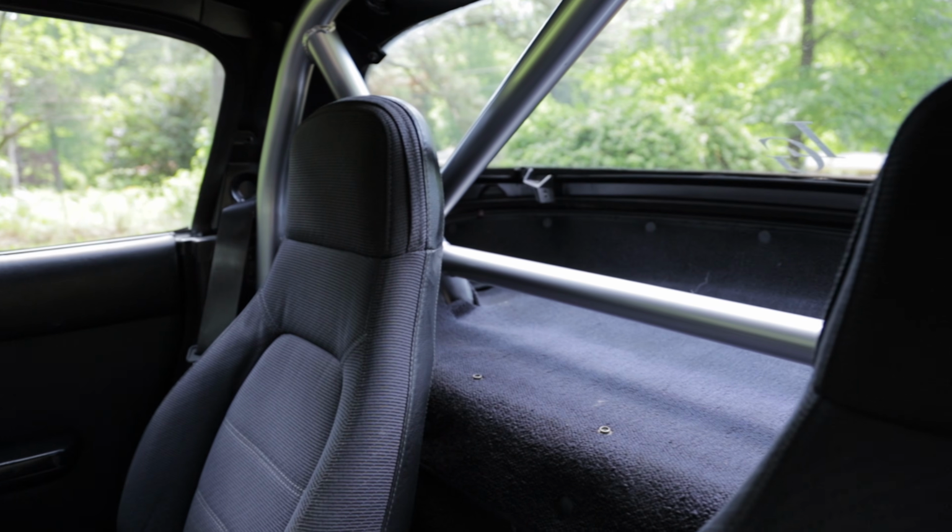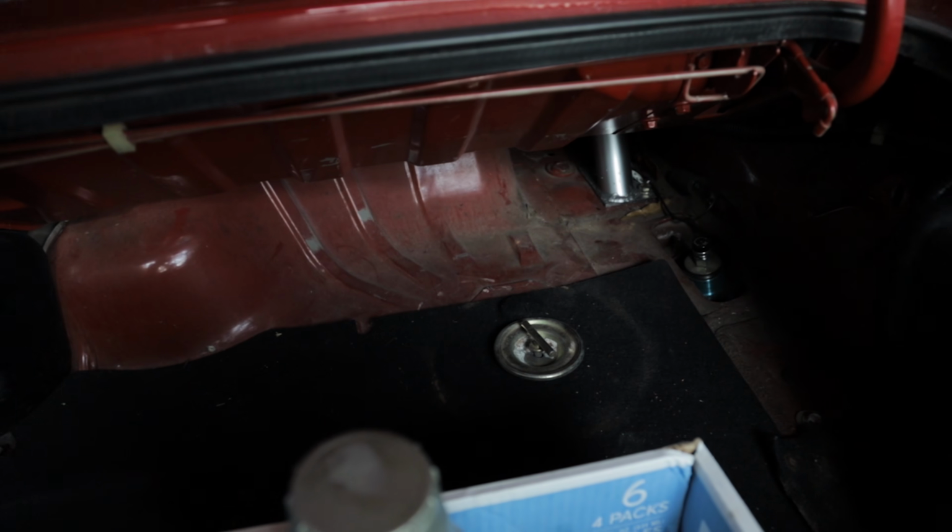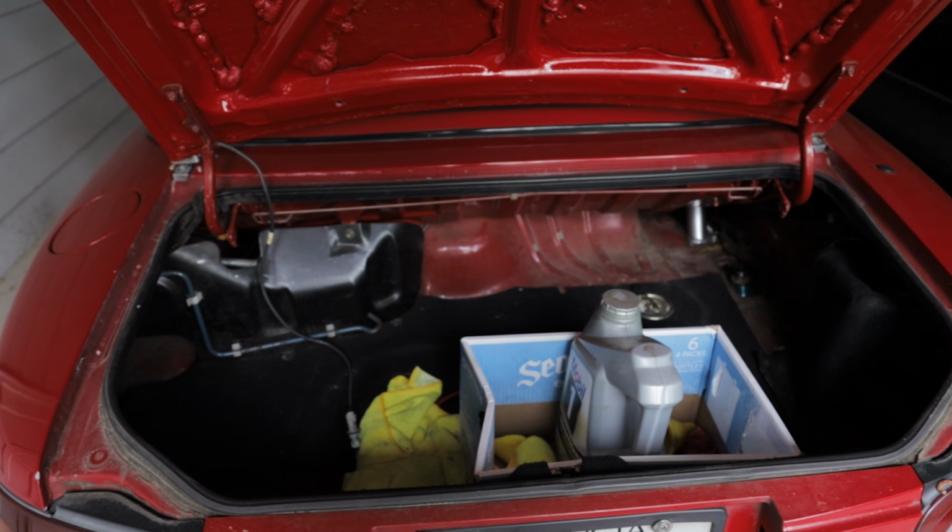So some other remedies to this lack of space are to make sure to use the shelf behind your seats. This is a great place to store items. This area is large enough to fit a backpack pretty easily or a few grocery bags. Another thing you can do, and do this at your own discretion, is remove the spare tire from the trunk. This is going to free up some space in the trunk where you can get more things in there, but obviously you'll be without a spare tire then.